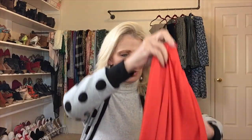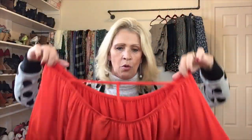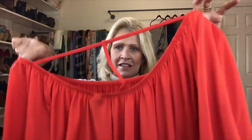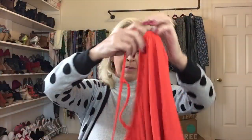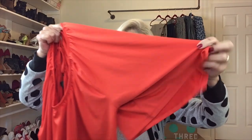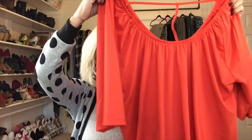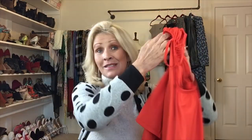This is Ashley Stewart. And okay, so this is the back. This probably can be worn off the shoulder or even on the shoulder, but it has that little cross detail in the back. And this is the front. It does have a nice, beautiful sleeve detail. That's about an elbow length sleeve. And so, yeah, this one's pretty nice. Smells clean. I appreciate clean clothing. I don't know, just probably everyone does.